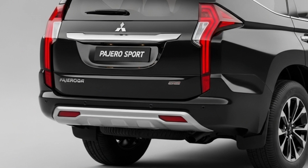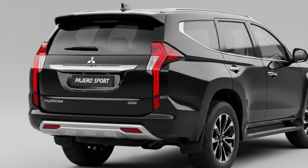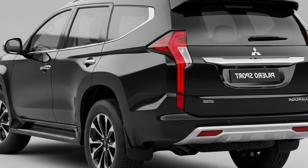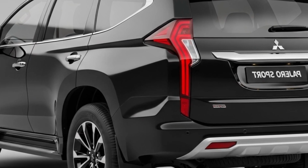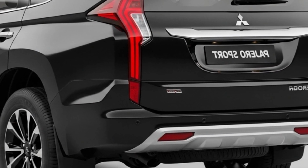The rear end also gets a major overhaul with sleek LED taillights connected by a light bar, which has become a popular design language among modern SUVs, and it works beautifully here because it gives the Pajero Sport a more premium and futuristic look. Now, of course, design is just one part of the story.